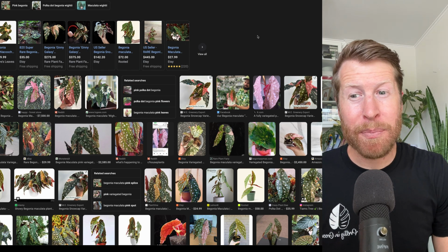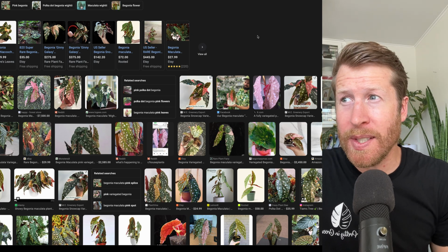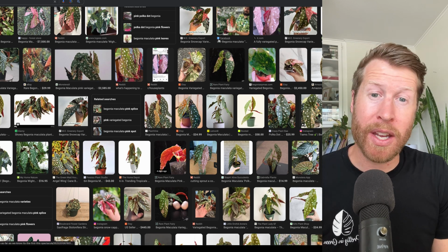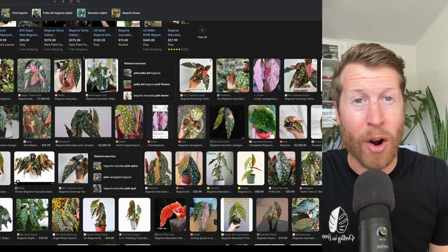But the variegated Begonia maculata does seem pretty rare still, and it seems like probably pretty unstable, but Rare Plant Fairy has them, and they are available on the internet if you're willing to pay the price. It is a stunning plant, but again, it's probably pretty hard to take care of.